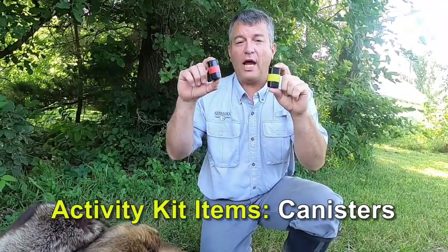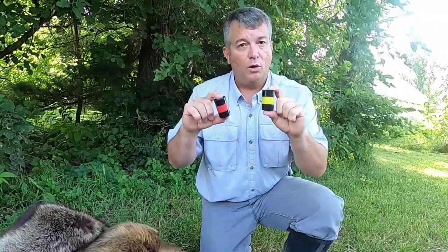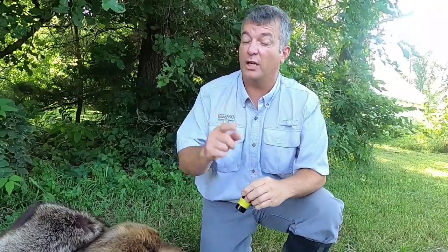In your school kit you have two canisters, one yellow, one red. Don't open them yet until I tell you. Make sure the teacher though takes part in this one. You're going to want to do that, especially the red one. All right, so we can use their nose to attract them closer.